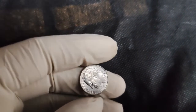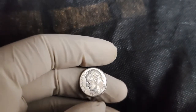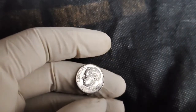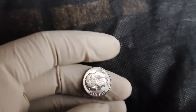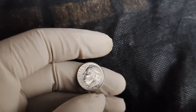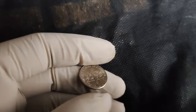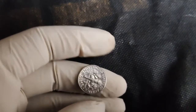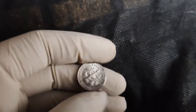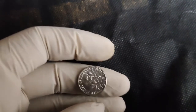If you have a 1999 D Roosevelt dime, here's what you should check. Mint mark: make sure it has the D for Denver. Weight and composition: have it weighed and tested to see if it matches silver coin standards. Surface shine: look for mirror-like proof surfaces or deep cameo effects. Errors: examine it under a microscope or high magnification for doubling, off-centering, or misaligned features. Professional grading: if it looks unusual or pristine, send it to a certified grading service like PCGS or NGC.